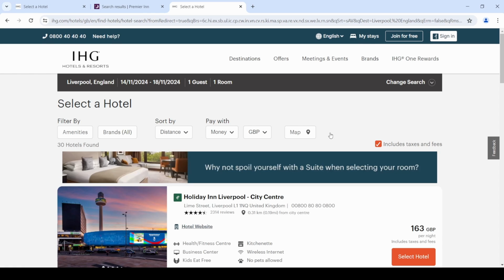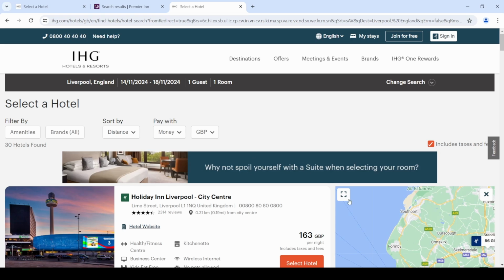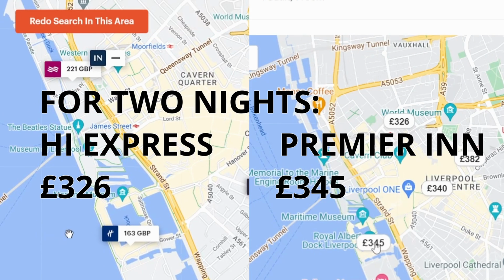If you look at, say, a weekend in Liverpool in November, then you can see here that actually I'm getting a very similar price to that of a Holiday Inn Express on the Docklands in Liverpool.